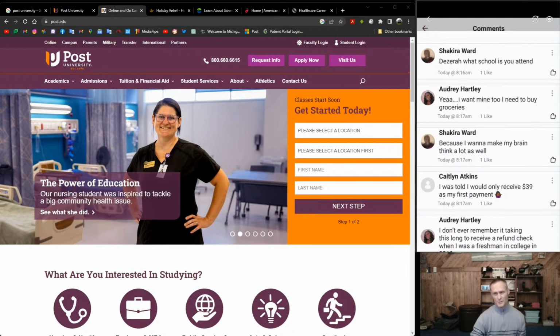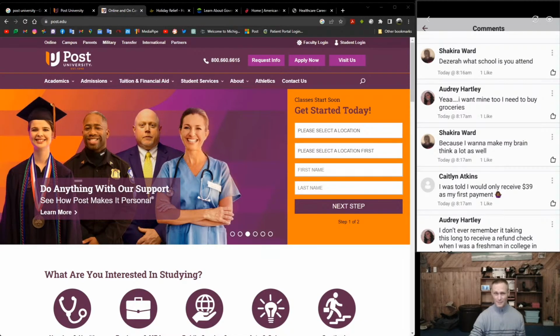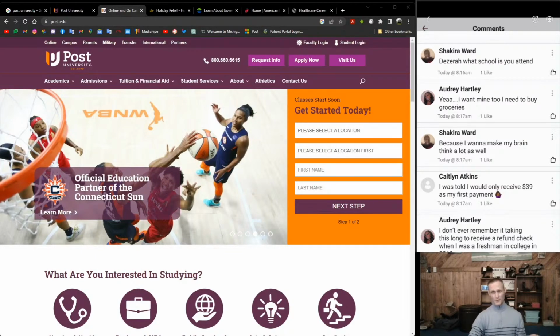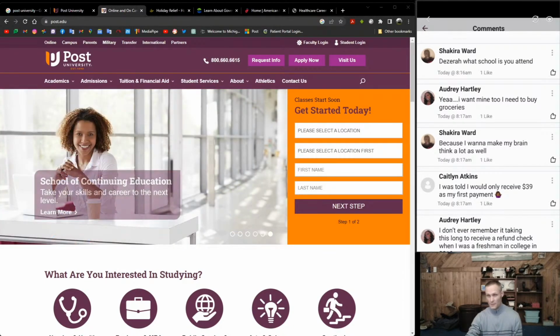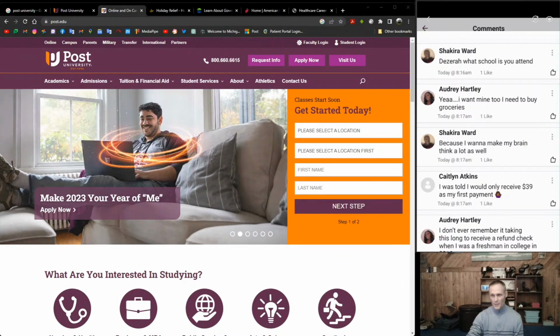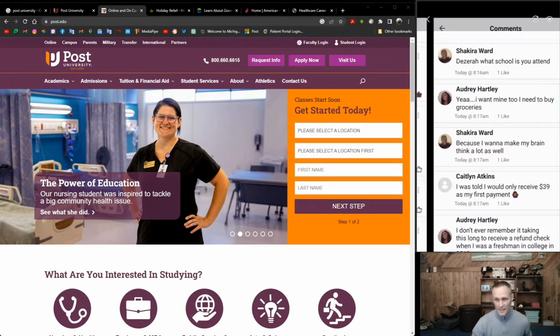In my experience with financial aid, you usually get financial aid before you start classes to make sure that you can make it to school and have everything you need for school. I want mine too. I need to buy groceries. I was told I would only receive $39 as my first payment. I don't even remember it taking this long to receive a refund check when I was a freshman in college in 2019.